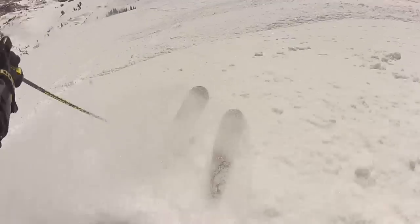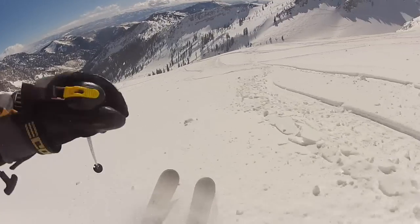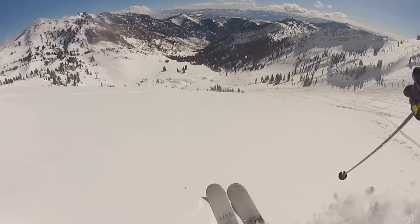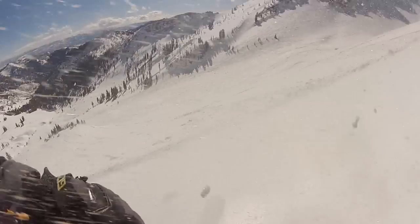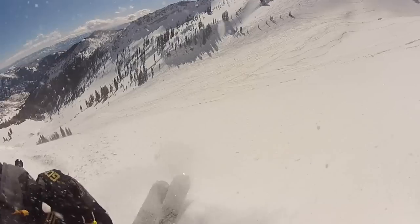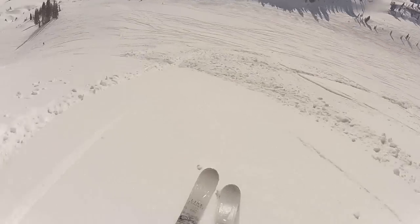Oh, holy moly! Fresh tracks for the entire run. It just doesn't get any better than this. There's nothing like the exhilaration of skiing in fresh powder snow.